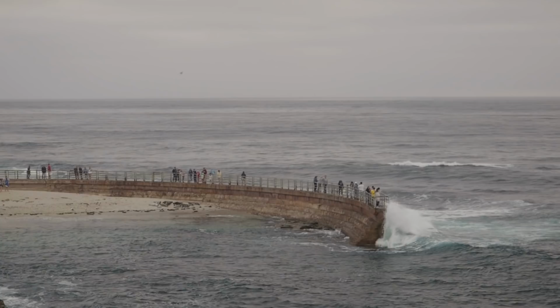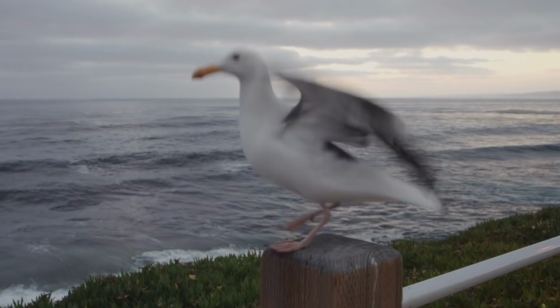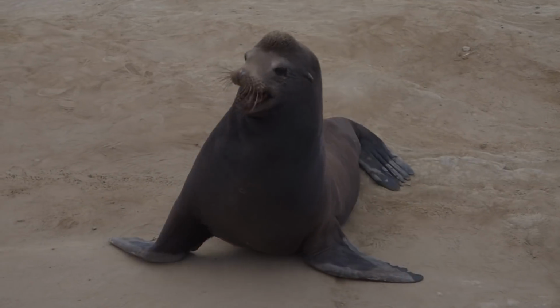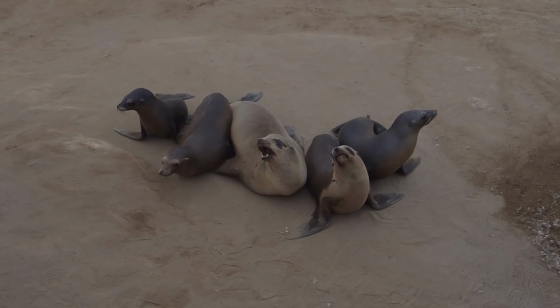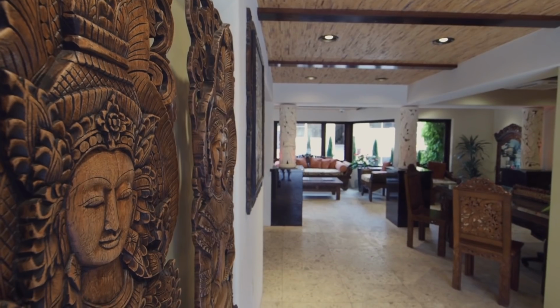As you walk along the coast, make sure you keep your eyes peeled and listen for the grunts and growls of sea lions that make La Jolla their home half the year. We could have easily spent hours just watching them on the shore. We made sure we stayed a night here and loved our stay at the Pantai Inn.